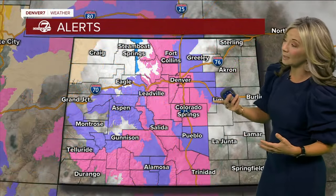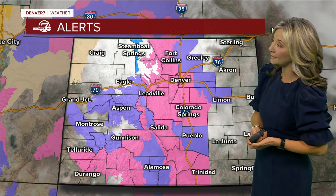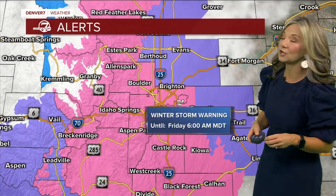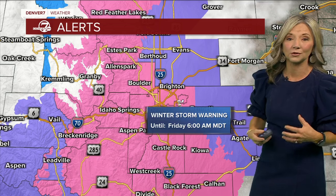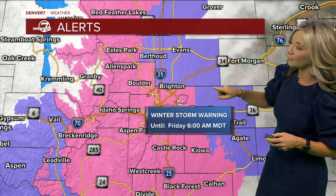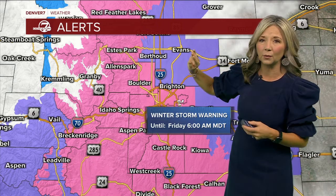Take a look at the alerts in pink. Those are going to be winter storm warnings in effect here in town until 6 o'clock tomorrow morning. So that just gives you an idea. The next 24 hours, more snow to come. Winter weather advisories to the north and east where that snow is going to be lighter, closer to spots like Berthoud, north up toward Fort Collins.